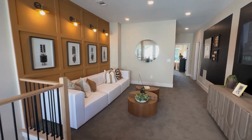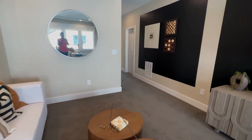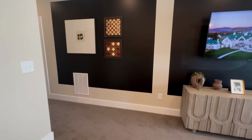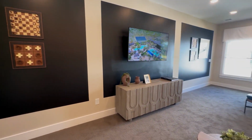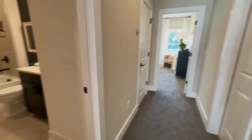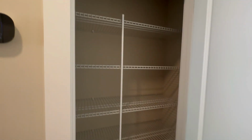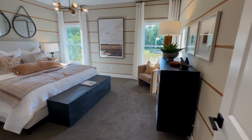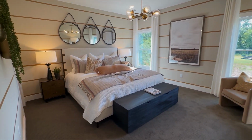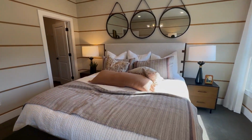Heading upstairs, you have the loft, which can be used as a game room or office space. Down the hall, you have a full bathroom, linen closet, and what would be your fifth bedroom, an optional bedroom upstairs. The second story on this plan is optional. You can just have the layout downstairs, and they also have a basement option that's available in this neighborhood.